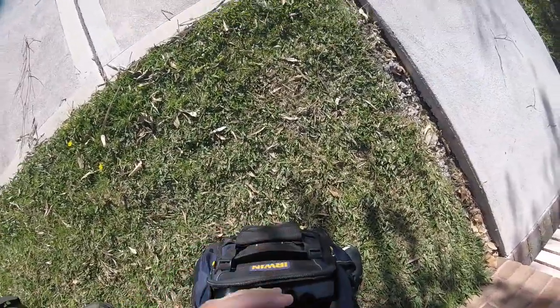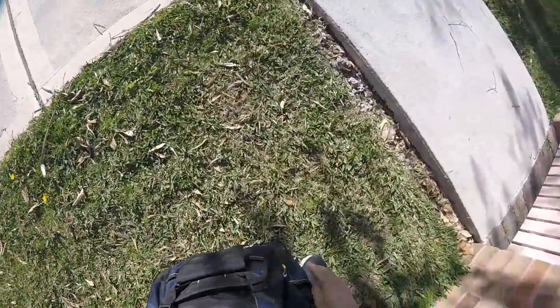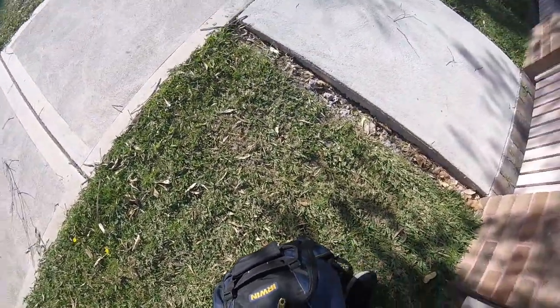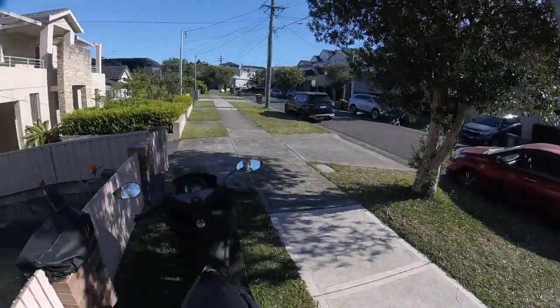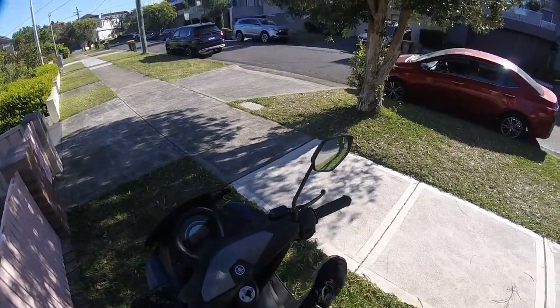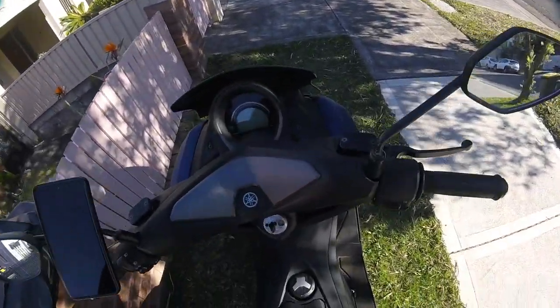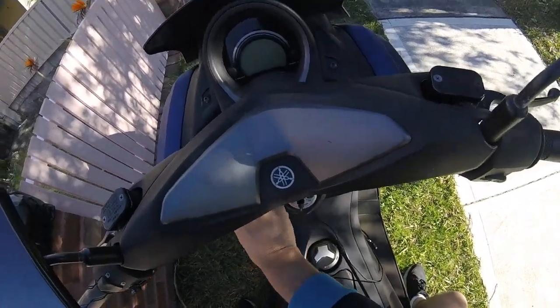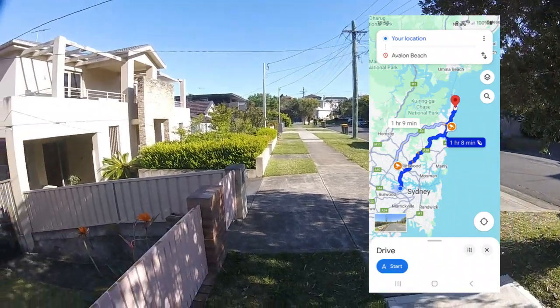It's a handy little bag, this one. It's very good for keeping tools in, and as you can see, it's a backpack. Straight on the back, straight onto the bike. And we're headed to Sydney's Northern Beaches. Avalon Beach to be exact.